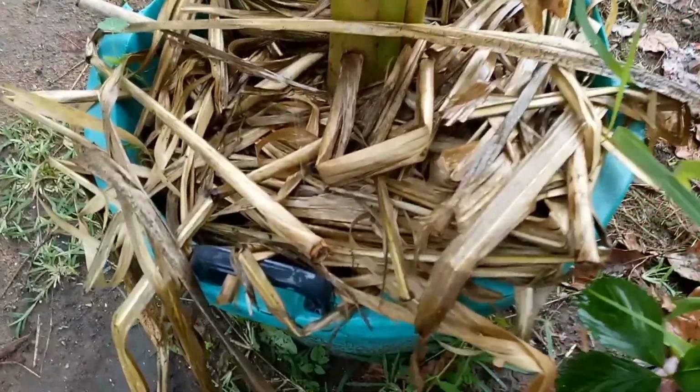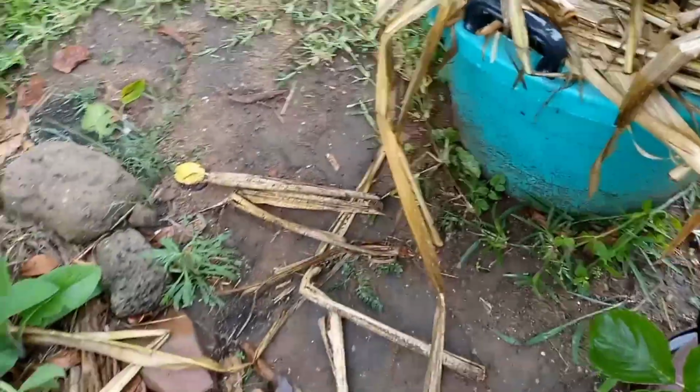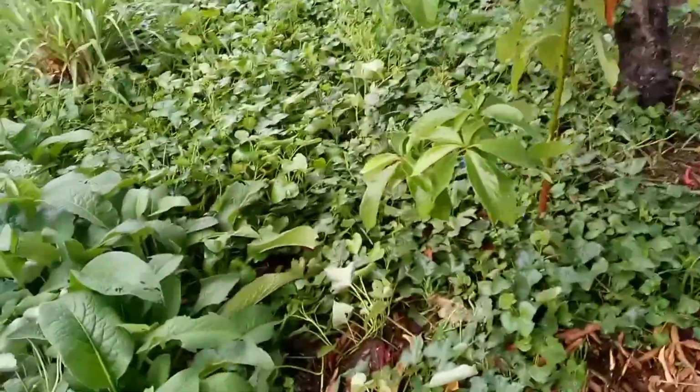In this container, I've got my banana. You can see that the mulch was blown away by the wind and it was starting to fall down. But there's nothing to worry about that. Let me continue to move on to the other sections of the garden.